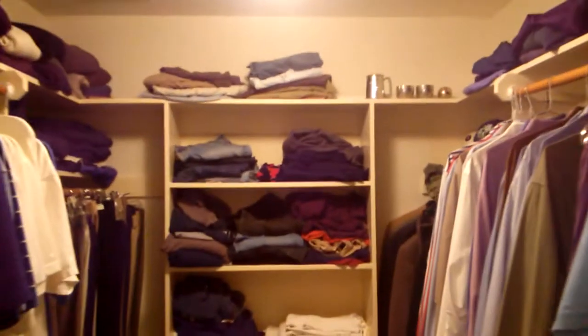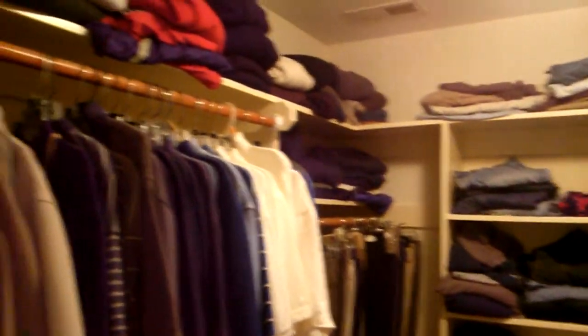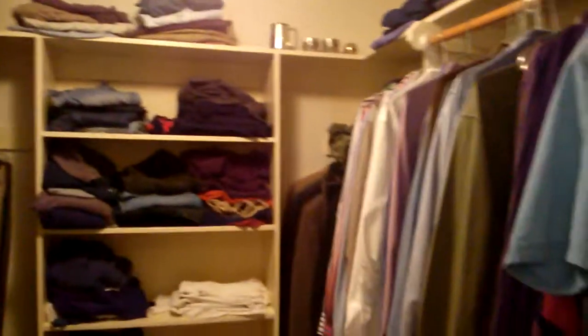Big, big master closet. Look at the built-ins. No wire racks here, folks. And separate linen closet is a huge bonus. Really nicely set up, too. Okay, let's go on walking down the hall and see what else we can see.